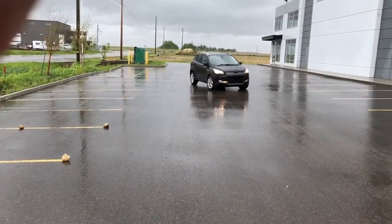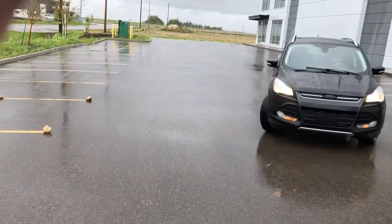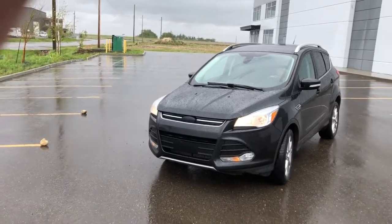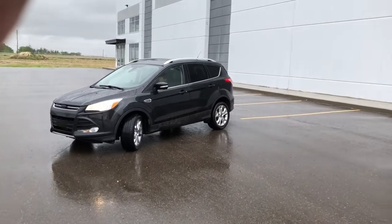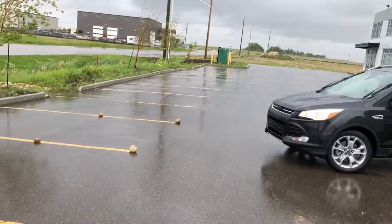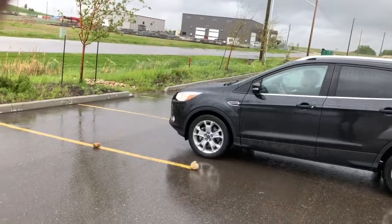He's signaling, which is good. Let's see if he does it. Oh, he kind of overshot it a little bit. Not bad. Well, he didn't hit the cars that would have been parked there. That's good. I showed him how to overshoot it so he can get in straight, before he was running over the rocks. And he's got her.